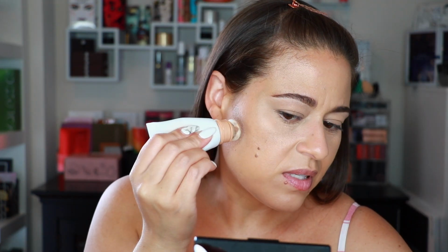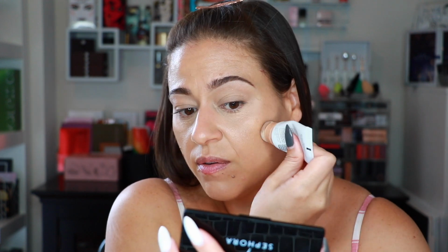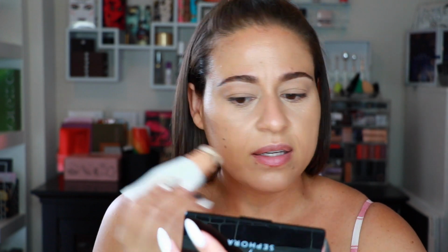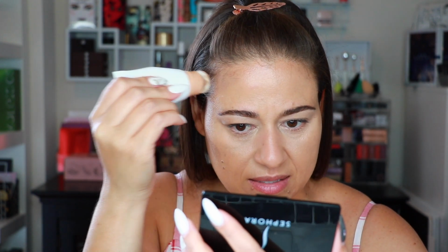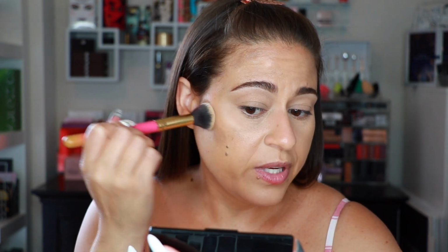So I think you can see as I'm applying it that this is a very, very subtle contour. It's got the grayish tone, so you can definitely see it on camera, but just in general, it's not that intense. It does blend out really, really easily though. I don't think they had another shade in this specific product, but if you have a lighter skin tone than me and you have trouble finding cream contours that are light enough for you, I think that this one might work.